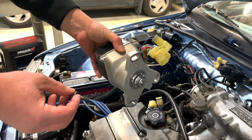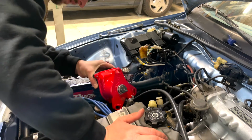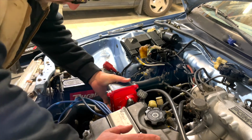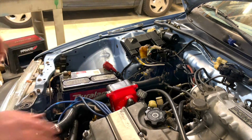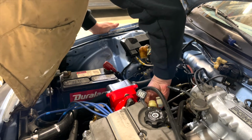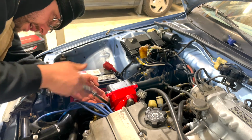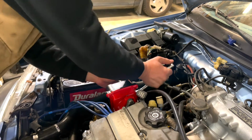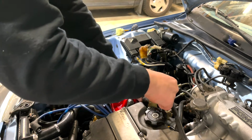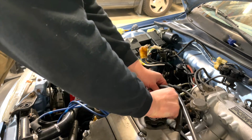Fairly new B16 OBD0 VTEC distributor. This can only go in one way, so don't worry about getting it wrong. This is actually the RPM plug, so plug it into the OBD1 connection and right into the OBD0.